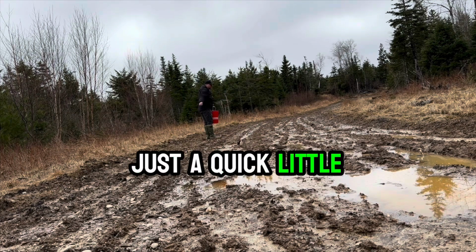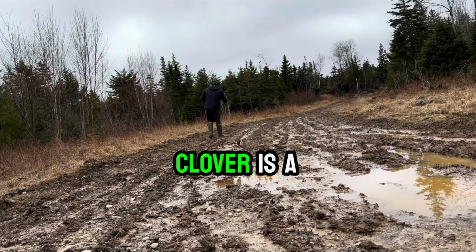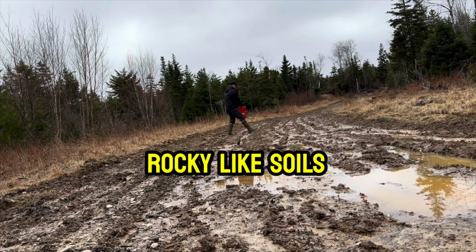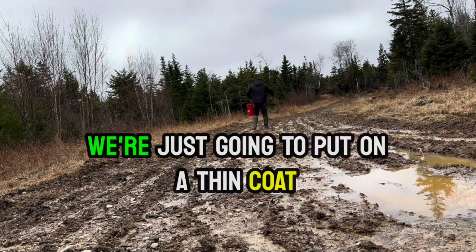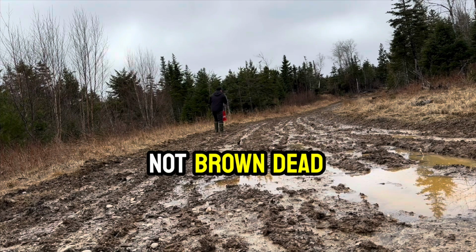The clover is going to take off a lot better. Clover does very well in acidic areas, in loamy, clay, rocky-like soils. This grass I don't think is going to take off very well right here. But you never know. We're just going to throw on a thin coat. I just want it to look green in here, not brown and dead.